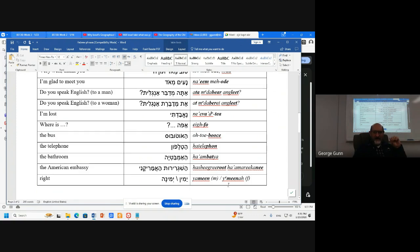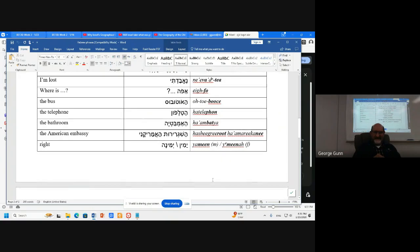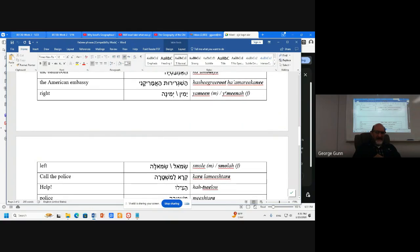Yamin or yamina means right, like your right hand, as opposed to your left hand. This isn't right as opposed to wrong. It's right as opposed to left. Yamin or yamina, and there's a masculine and a feminine way of saying it. And left is smol or smola. So as we're going places in the bus, you might hear the tour guide telling the bus driver, Yamina or Smol. You hear that a lot.